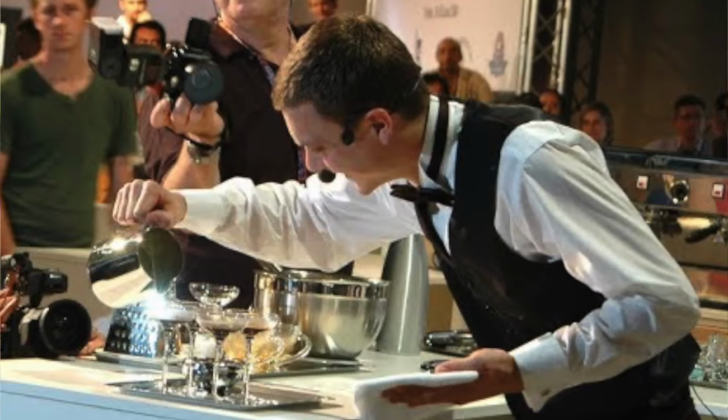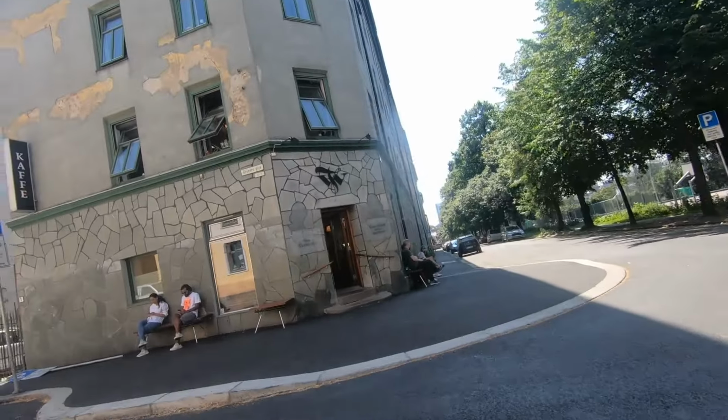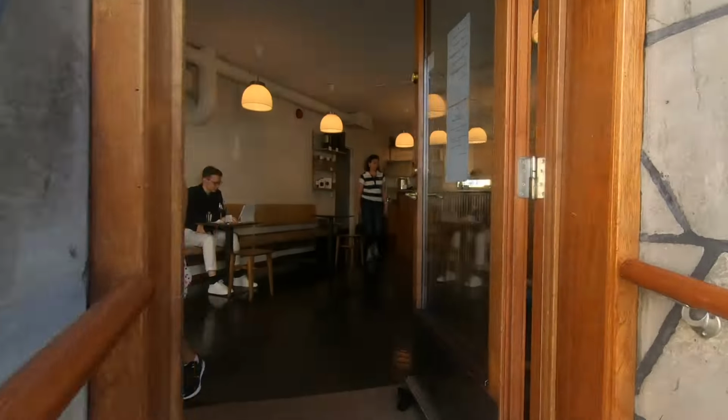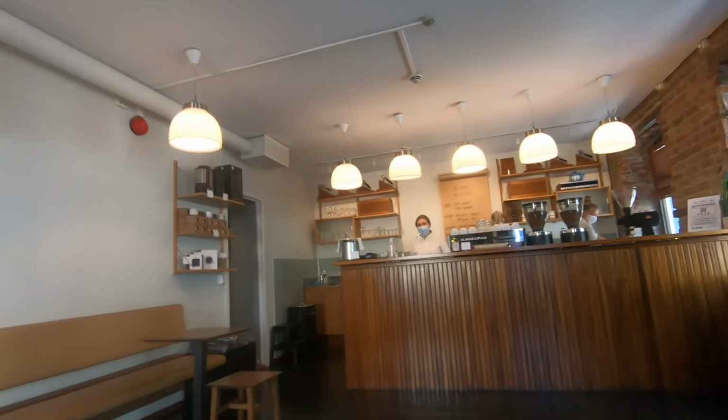Now I'm headed down to another world champion, this time world champion of barista art, Tim Mendelbo. His coffee is a bit different. It's very delicate, more detail-oriented. He's super nerdy about the details of the roast and the flavors. Personally, I'm not a huge fan of the black coffee here, but the espresso is just amazing. It's probably the best espresso in town.